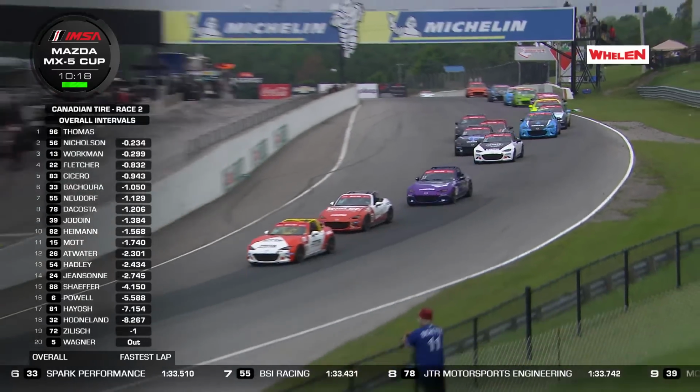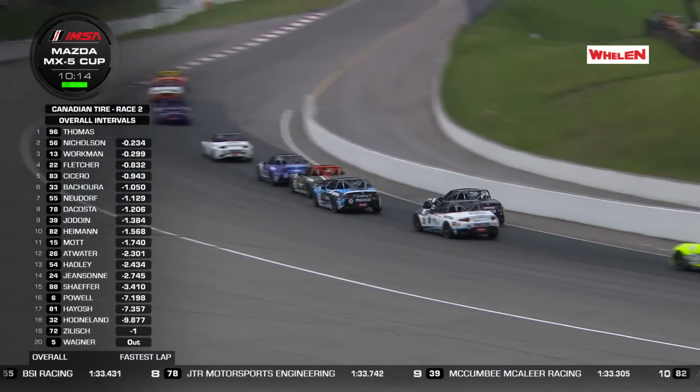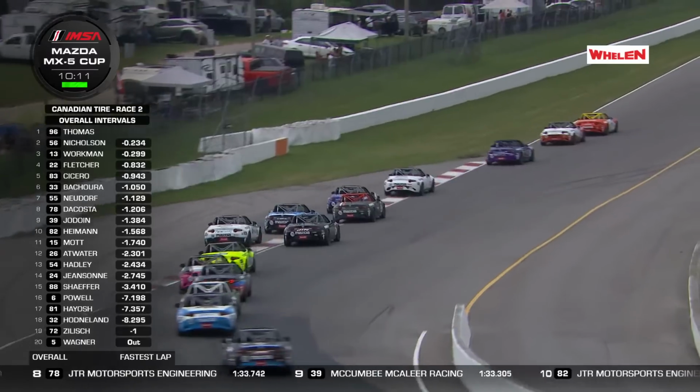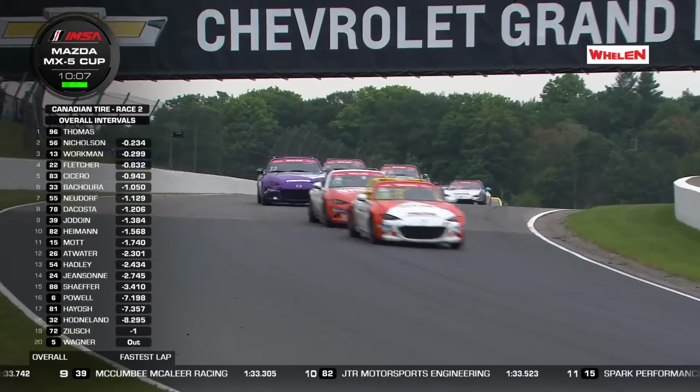That's cost him momentum coming out of the final corner. It's cost him second place, and Jonathan Hindhaugh falls down as well to 7th across the line, as he did exactly the same thing a couple of cars further back.